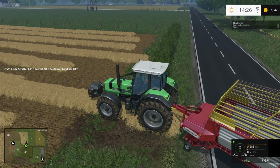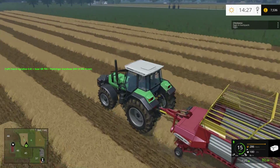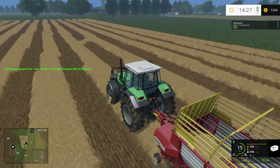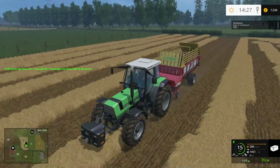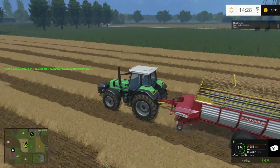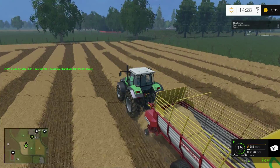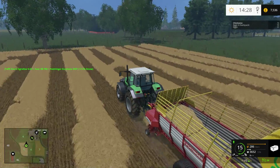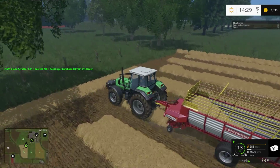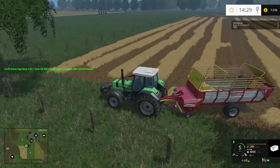So we will need to do a little bit of an alteration to the map via the Giants Editor, or if somebody else can do it, it'd be even better. But if not, I'll have to have a play around with it. It shouldn't be too hard, he says. Not that I've had many successful times with Giants Editor, but we shall see. But we will overcome that problem. The map is too good not to try and overcome it. Wow, we did that really speedily.